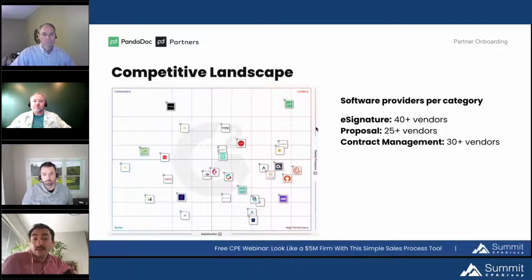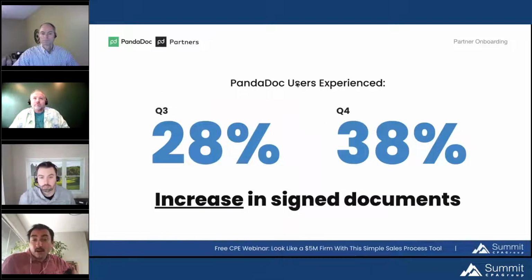If you look at their list of tools that just focus on e-signature, there's something like 40, 50 vendors out there that are focusing on the e-signature piece that we sometimes compete against, right? Proposal and contract management software, 25 plus vendors for proposal and 30 plus vendors for contract management. So this is a relatively crowded space that we live in, but PandaDoc, through our tool, just the product side of things, but also we're very much focused right on this specific part of the workflow.